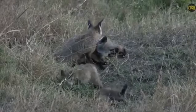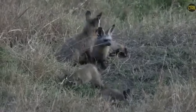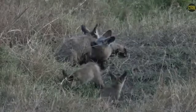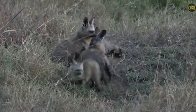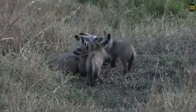Strawhead, the coolest creature ever, indeed. Look at those ears. It's time for a bit of grooming. And they are probably one of the smallest canids that you'll come across, with their enormous ears, and the better for hearing you with.